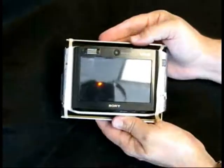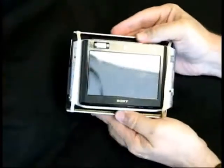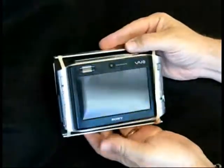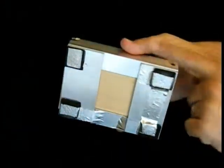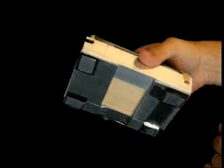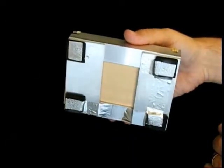This is a Sony Vaio-UX handheld computer. It's a little larger than the handhelds that we would like to use, but it's easy to program for our demo. We've attached to it a conductive frame that establishes an electrical connection between the user's grasp and these three conductive feet. With this, we can sense the Vaio's position.